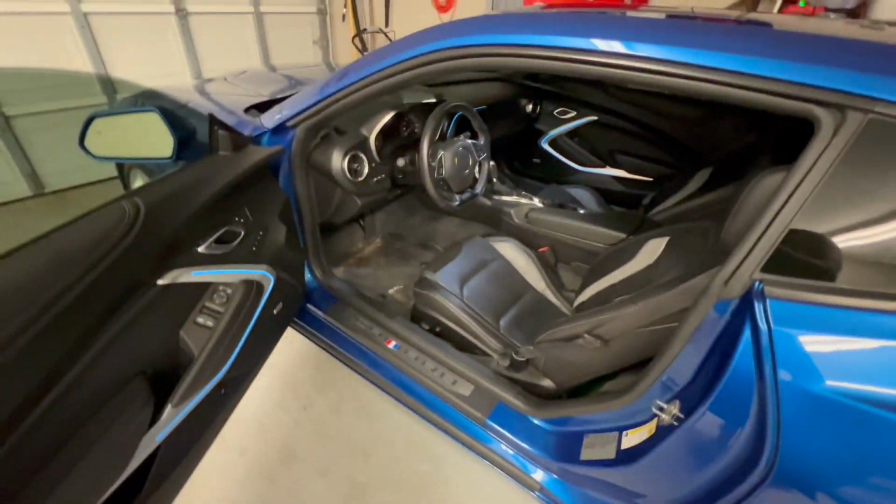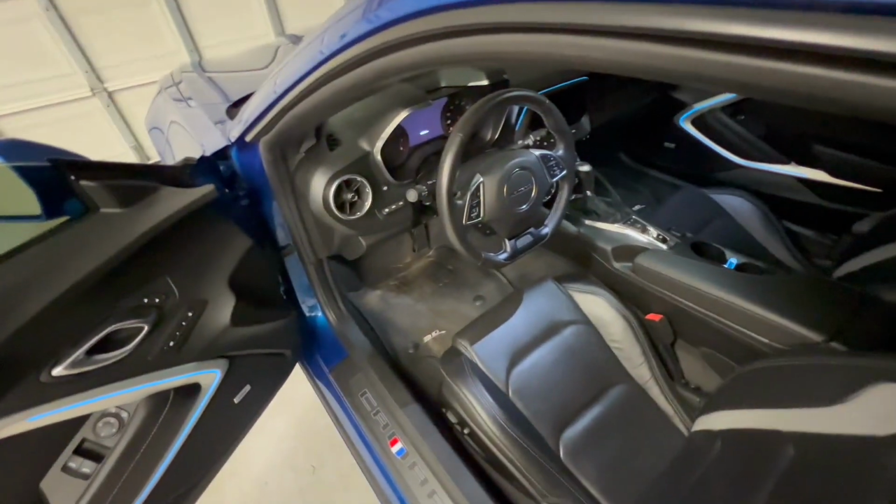Interior wise, now this is going to flicker because of the camera resolution.